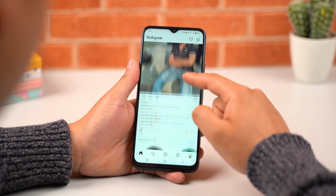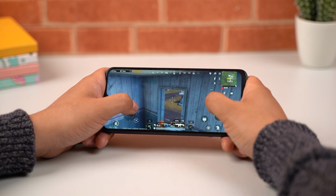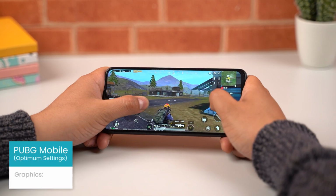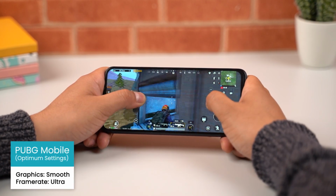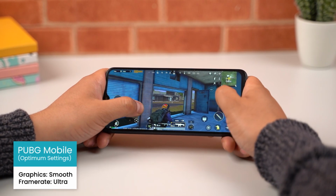memory management either. On to the gaming side of things, PUBG Mobile caps out at HD graphics and high frame rate settings, where you get fairly stable gameplay with no major stutters. For the smoothest of experience, smooth graphics and ultra frame rate yields a better result though.